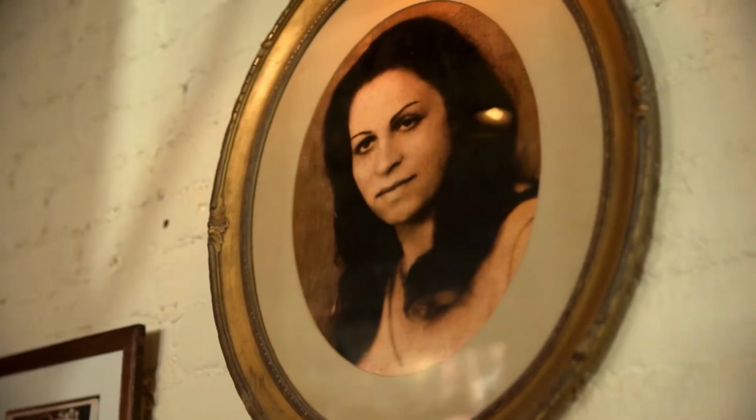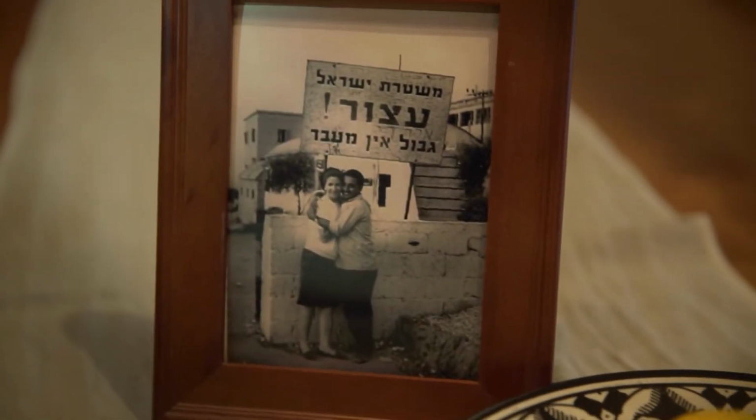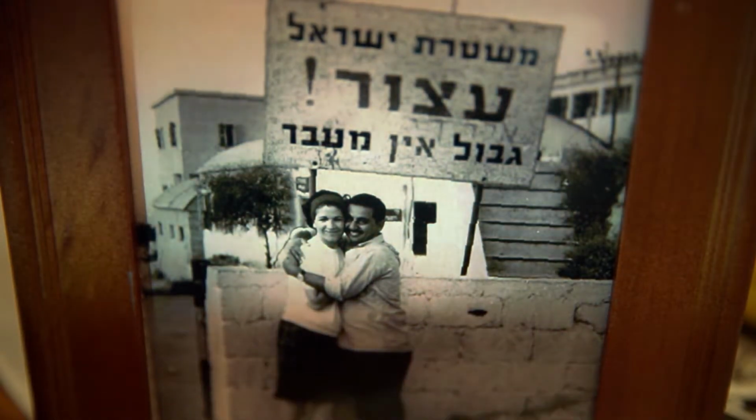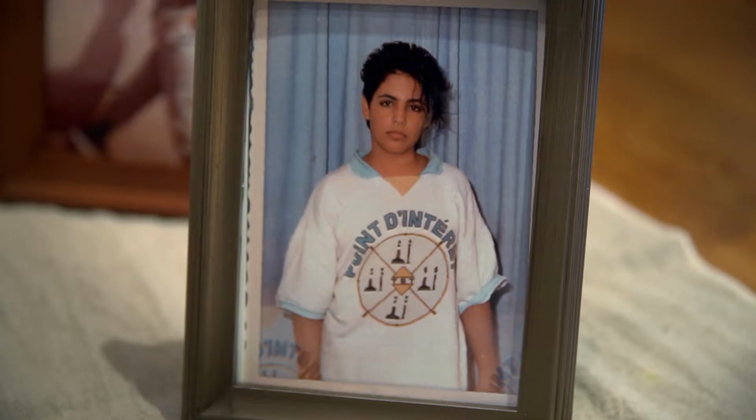So I grew up in a town called Bnei Brak, 5 minutes out of Tel Aviv. My mom is Iranian, my dad Yemenite, and basically it's all about food. I grew up with an Orthodox Jewish family where everything was around the Shabbat dinner. So I grew up helping, and I used to love it. I always loved to cook. So since I remember myself, I always cooked.